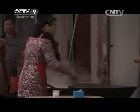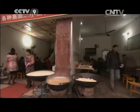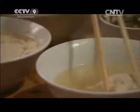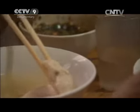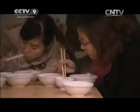Soft tofu is popular in China. In Luzhou, it's often served with rice or breakfast. This is a simple combination that has helped the locals begin their day for hundreds of years.